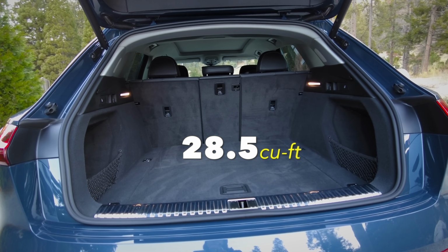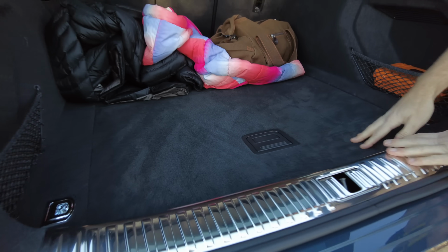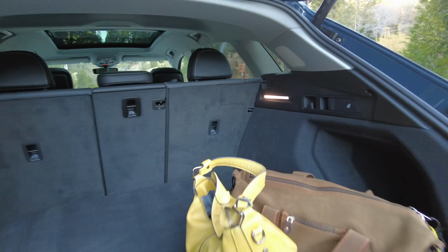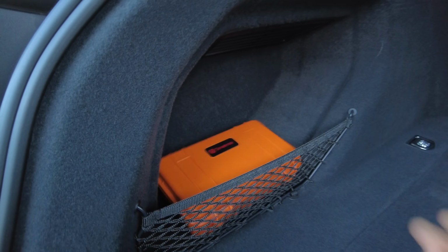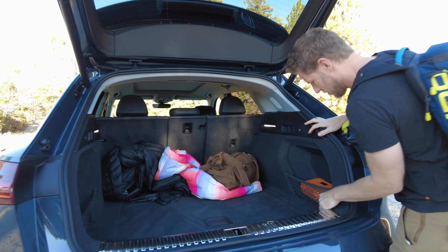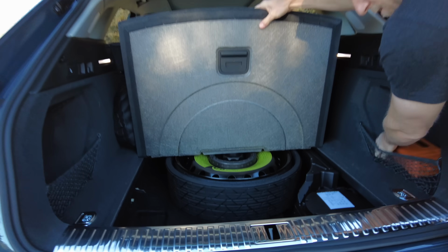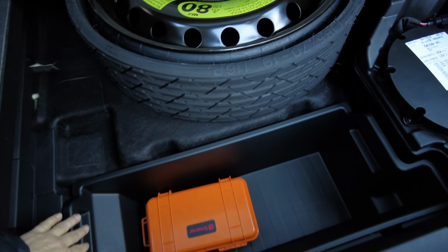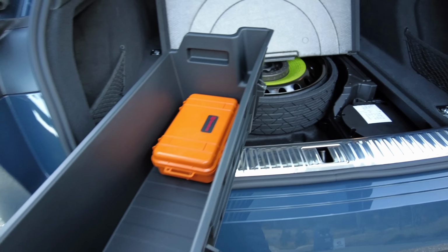For cargo space, there are 28.5 cubic feet behind the second row. The cargo area is slightly sunken so that if you're hauling groceries home, your cans won't roll out the back. On either side, you have a little netted bin that you can place small items in. There is underfloor space with additional cargo storage. There is a bin you can pull out, so you can store things and carry them elsewhere handily.